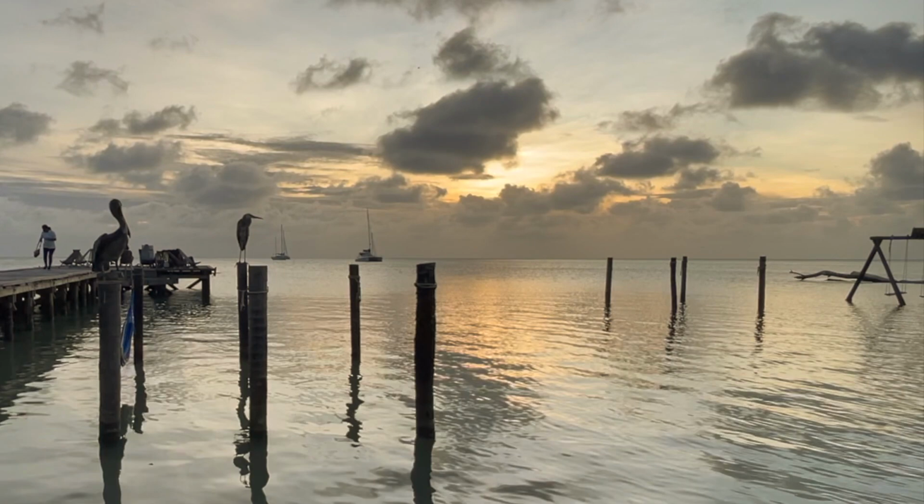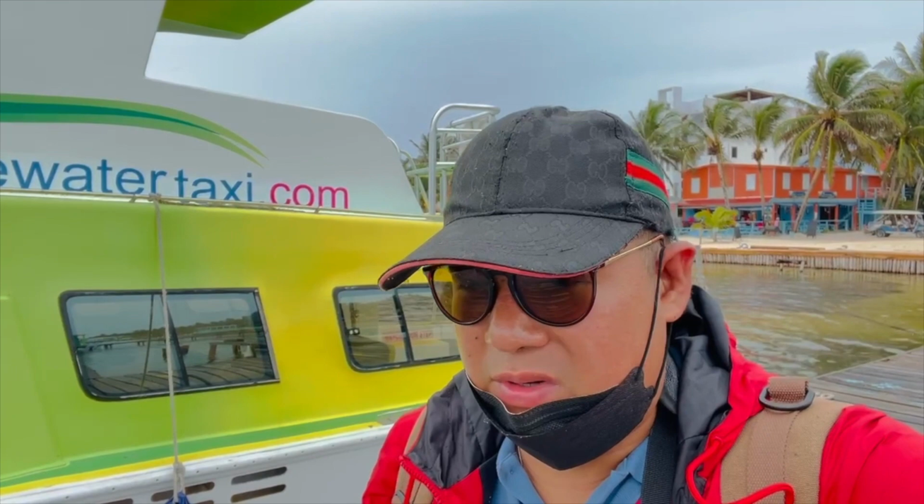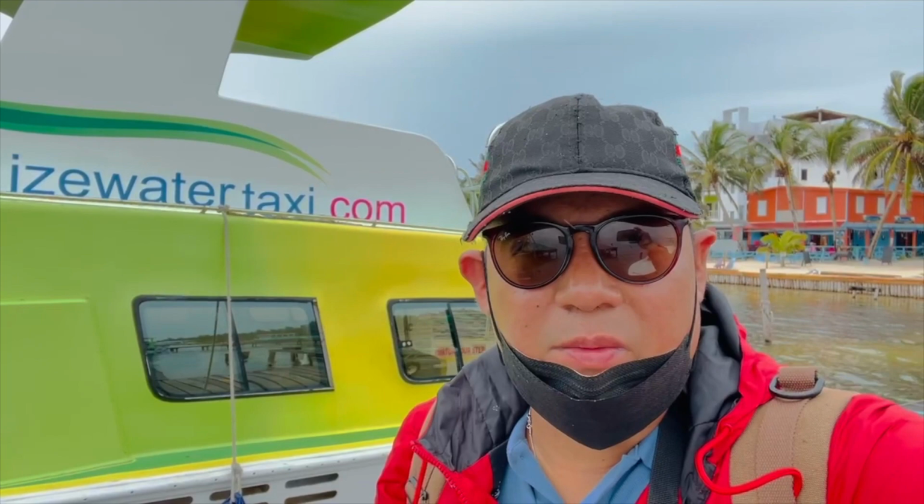Good morning, guys. So today is our final day here on the island of Caye Caulker. We're now here at the seaport, just waiting for our water taxi to arrive. We're scheduled to depart at 10:30 a.m. to arrive in Belize City at 11:30. And it was a bittersweet experience this morning, checking out from our hotel. But this is not going to be the end. We'll definitely come back, and we definitely had a great time over here. And this is going to be the first of the next couple of visits to this island.